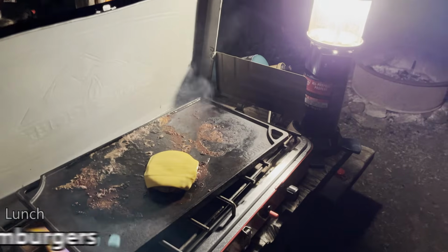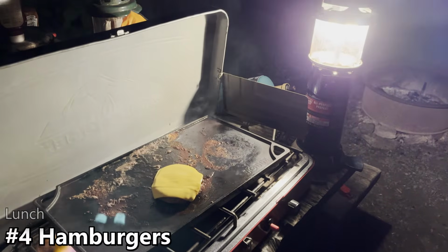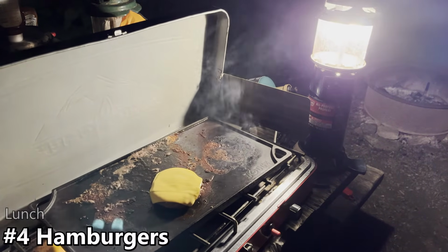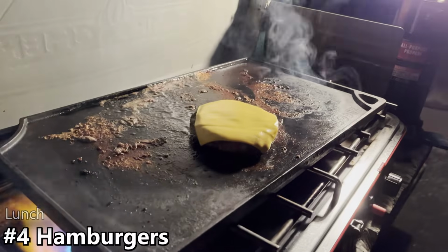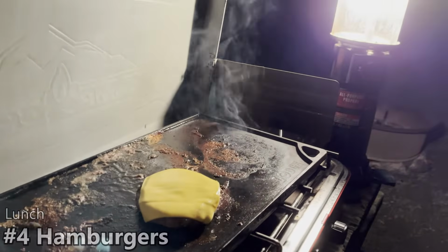Speaking of meat, number four on our lunch menu is hamburgers, a classic camping meal. It's always a crowd pleaser. Can't go wrong with hamburgers. You can put cheese, whatever you want on it. Easy to make at lunch, and it doesn't take up a lot of room in the cooler.